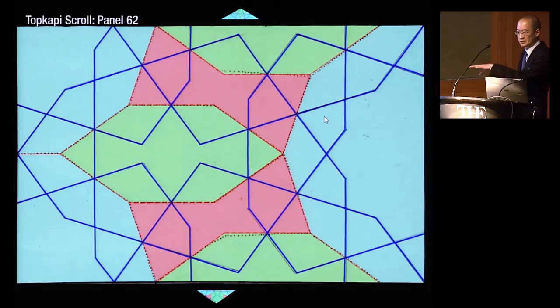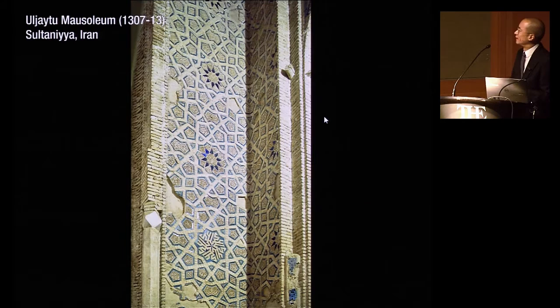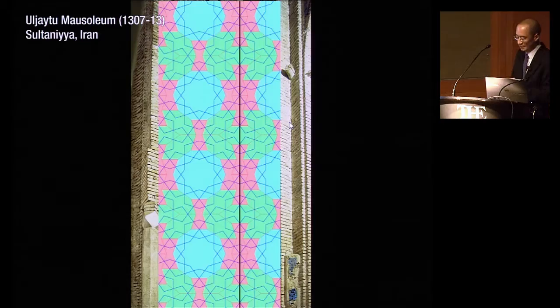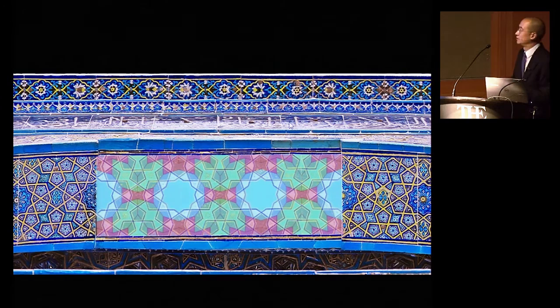Inside his mausoleum was a very large set of brick pillars, and you can see this combination here of the tiles, which we unwrap. This is 1307, so not so long after the Seljuqs. But what's cool is if we turn this pattern 90 degrees, we can overlay it and explain the construction of the Sultan's loggia in the Yeşil Cami in Bursa. This is an Ottoman-era building, but it was decorated with artists from Tabriz in Iran.